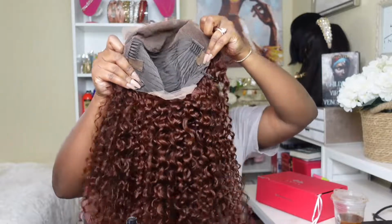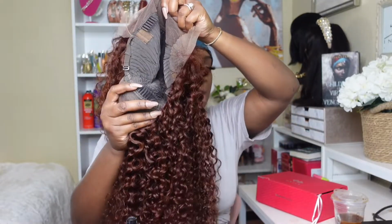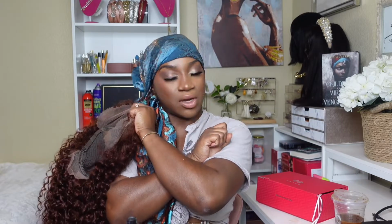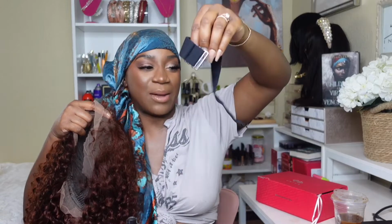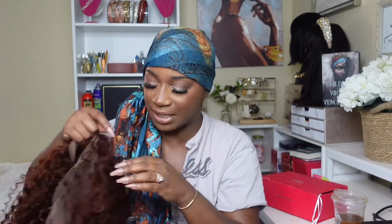So this unit has 2 combs in the front, 1 in the back, lace in the back, adjustable straps, Wakanda forever, okay? Period. So it also came with a band, okay? And this is really to make sure that mother is snug. We really haven't seen a lot of instances lately of people losing their wigs, but that don't mean it's not still happening, if you're picking up what I'm putting down.